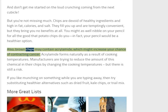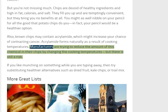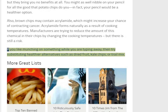Also, brown chips may contain acrylamide, which might increase your chance of contracting cancer. Acrylamide forms naturally as a result of cooking temperatures. Manufacturers are trying to reduce the amount of this chemical in their chips by changing the cooking temperatures, but there is still a risk. If you like munching on something while you are typing away, then try substituting healthier alternatives such as dried fruit, kale chips, or trail mix.